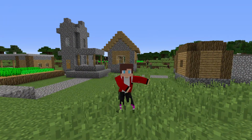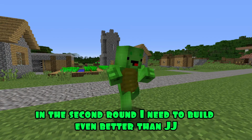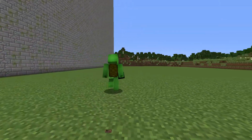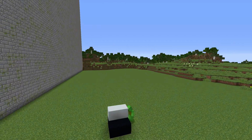I wonder how Mikey is doing. Meanwhile, in the second round, I need to build even better than JJ. I'm starting construction. Friends! In this round, I will use even more different blocks to make my Squid Game doll turn out much better than JJ's.